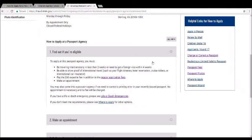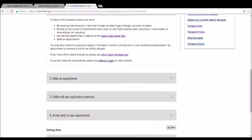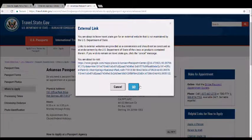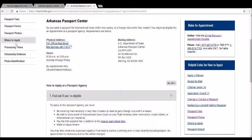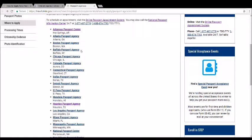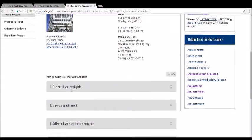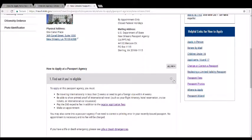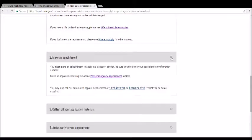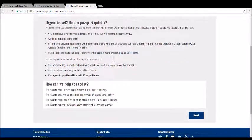Find out if you're eligible. Yeah, we're eligible. We got that. So I don't know where I'm... Let's just click. Okay, that's really strange. I'm gonna type in, let's see, New Orleans, and it's not giving me. It says passport agency appointment system. I thought I was already in that.